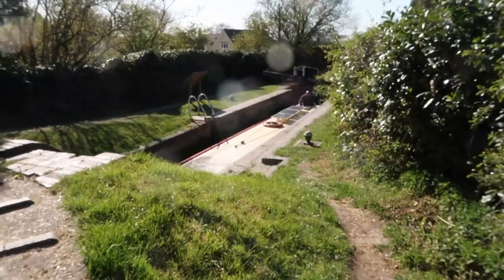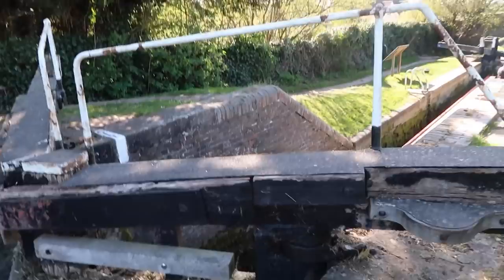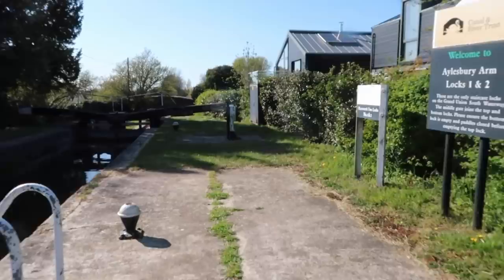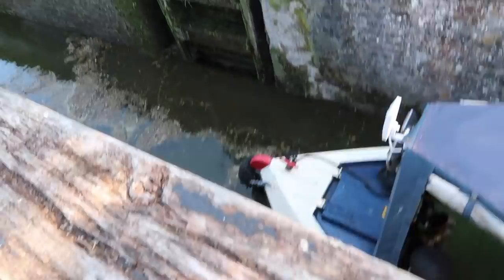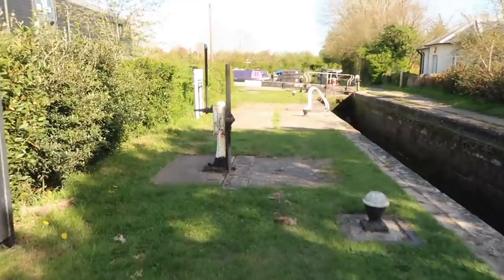So Glenn's in that lock and it's empty. I've started filling this lock so I can let the water down and open these gates. Now I've got to use this middle paddle, this is the one that broke, to empty this. Yes, I think that's how you do it basically. Yeah, perfect. Phew, that worked out all right. Just got to shut this now. Well, Aylesbury Arm, it's been an adventure.